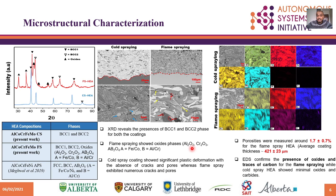Microstructural results suggest that both coatings exhibited BCC phases. Interestingly, flame spray shows the presence of oxides. This is attributed to the in-flight oxidation during spraying for flame spray coatings.